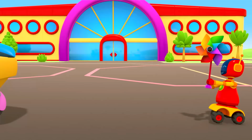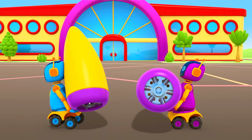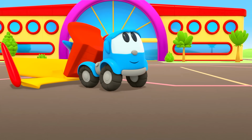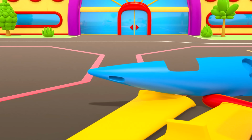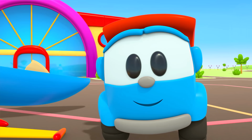The robots really want to fly to the island. Look, they're carrying parts for the seaplane to help the cars. Leo is unloading his body. And Leia hers. The robots have brought the motors. There are lots of parts. Where do we start?